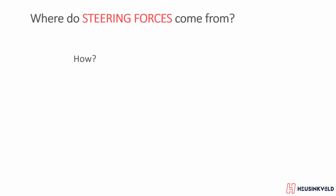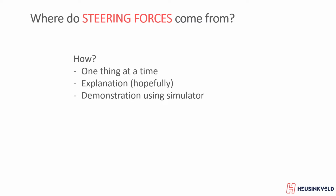So what's the plan? There are quite a few things involved here, so I'm trying to do it one thing at a time, and then I hopefully explain that one thing, ish. Then we'll load up the simulator and actually demonstrate it, and see with the webcam how the steering wheel reacts and what happens, and I'll try to explain a bit more about how it feels and what just happened. So hopefully that's a more practical view without getting too deep into all the spreadsheets and charts. That part probably helps some of the less nerdy ones to see a bit more about what's going on.